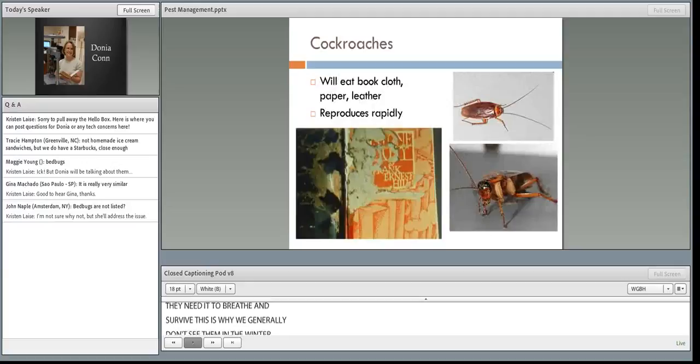Cockroaches, and I apologize because every time I see these pictures, the cockroaches give me the willies, but that was from living in Texas and having the big monster cockroaches that, you know, could carry you away.